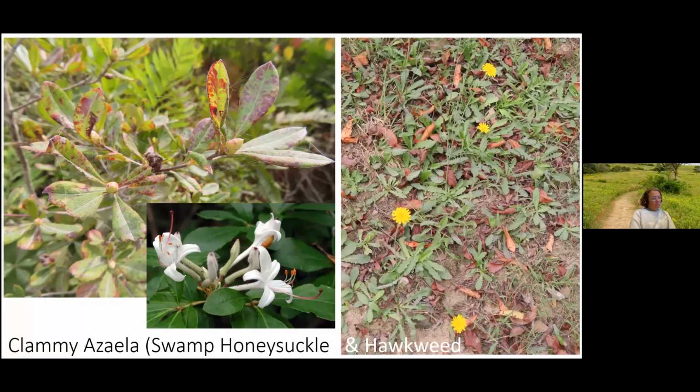Along this side, if you're standing on that big dirt road, if you go to the left, you're seeing swamp edge, and you go to the right, and you're seeing the dry bank with the hawkweed still blooming, not as strong as it was in the summer. A hawkweed looks like a little dandelion, but its basal leaves are very different in shape.